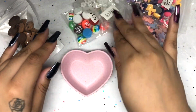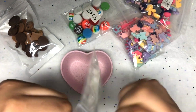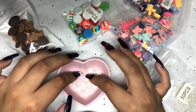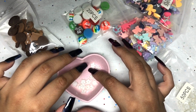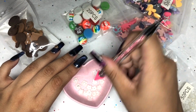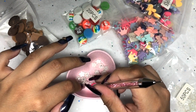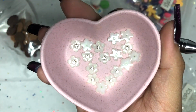Okay, so we have these, and these are 50 piece, and they are sunflowers. So I definitely want to see what they look like. Okay, oh, they're very pretty. Let's try to flip these over. This is super hard to try to flip these over. Even with these sometimes it's hard. Okay, well, I'm gonna show you some that I was able to flip over.